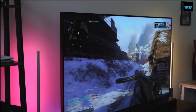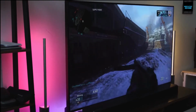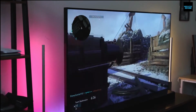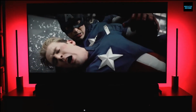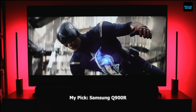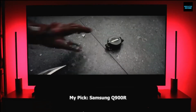Now, with the Samsung TV, you do need to get a soundbar. The Q90 soundbar is absolutely ridiculous. It sounds so rich, huge bass. The subwoofer really kills you. You really need to turn it down, but that's kind of an advantage and disadvantage, where you've got a good soundbar, but it's a disadvantage because you do have to buy the soundbar to complete the experience, if you will. But my pick here between these two is the Samsung Q900R.